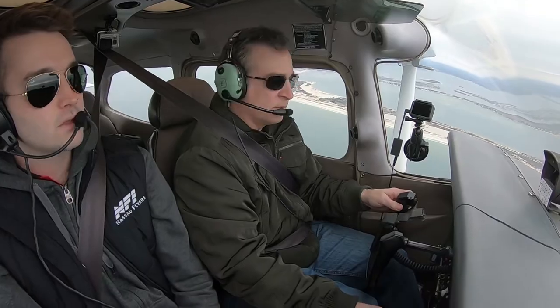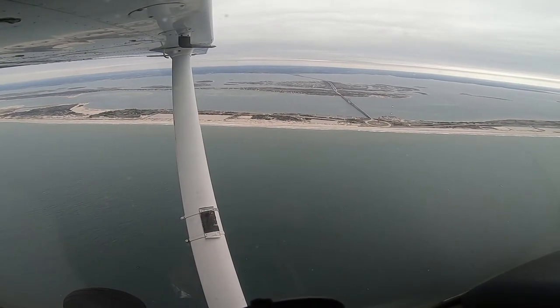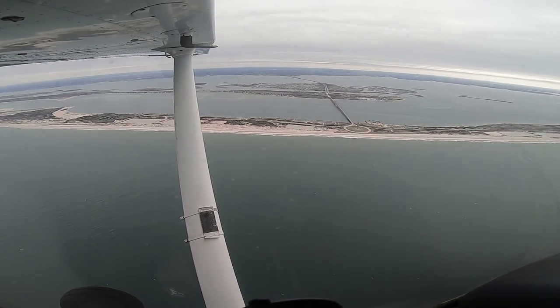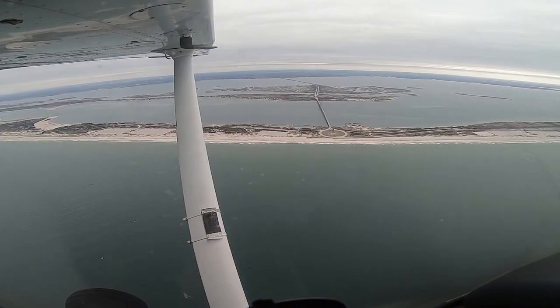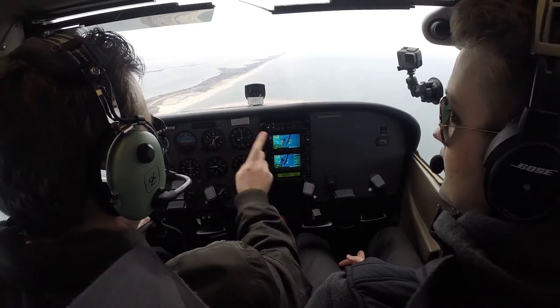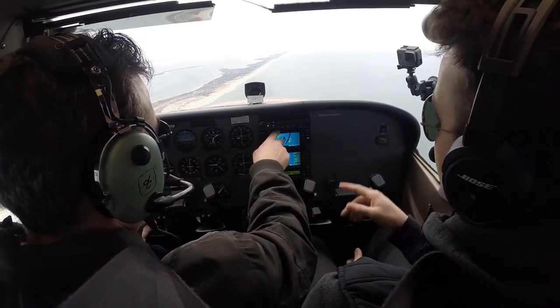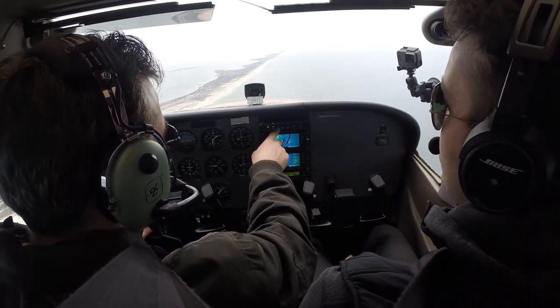All right, back to Farmingdale and let's get our ATIS. Yep, so there's no rush to turn right towards it. We have plenty of time to get the ATIS as necessary. Now, we're listening to approach still, so we just want to monitor. If we press the mic button, that means we'll talk on it, but if we press the top one, it's just monitoring.